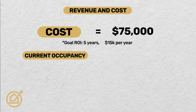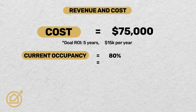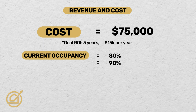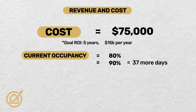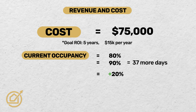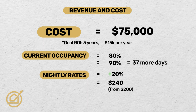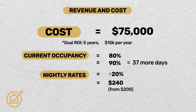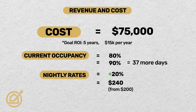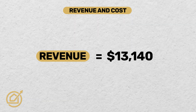Look at your current occupancy. Let's say it's 80%, and let's say you think that you're going to get another 10% occupancy with this amenity. That equals another 37 days. And maybe you have estimated that you can expect about a 20% bump in your nightly rates. Let's say they were $200 and now they're $240. So if we take that increase in occupancy and that increase in nightly rate, in this specific example, we're going to get $13,140.